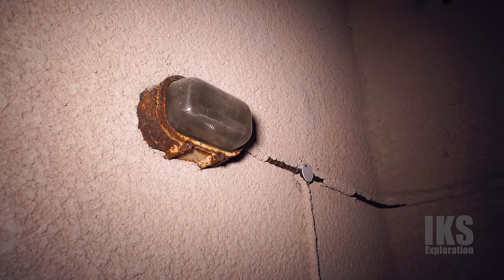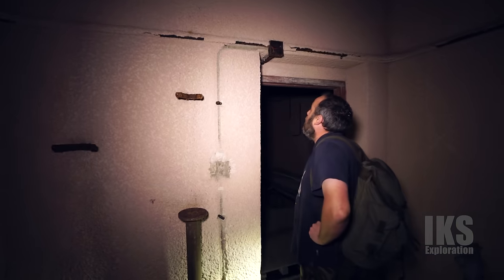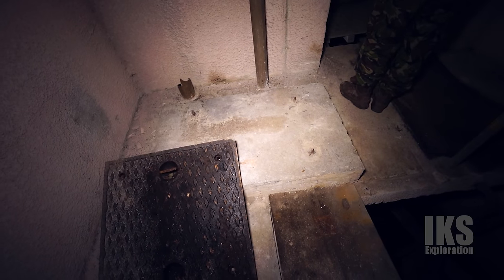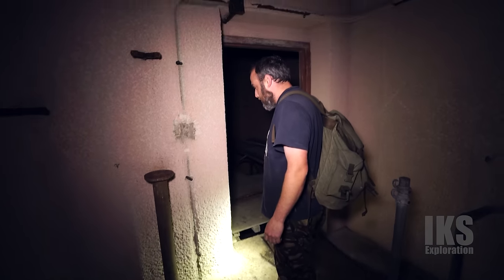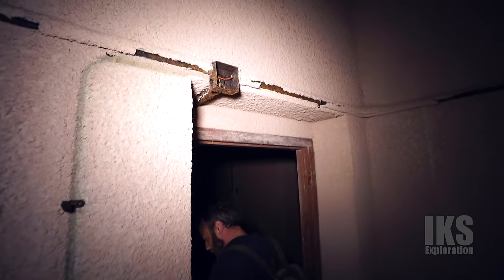It looks like there was two. It looks like there was one down there. Unless that was a fuse box. Maybe that could have been the controls for the sump. Yeah, it could have been. You got a little motor that would have been there, I guess, for the pump. Ears are ringing. Another door frame. I'm going to go to the next one.